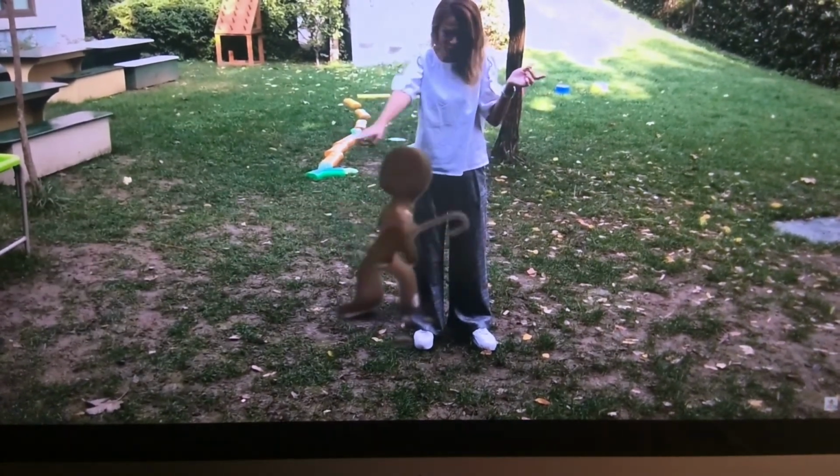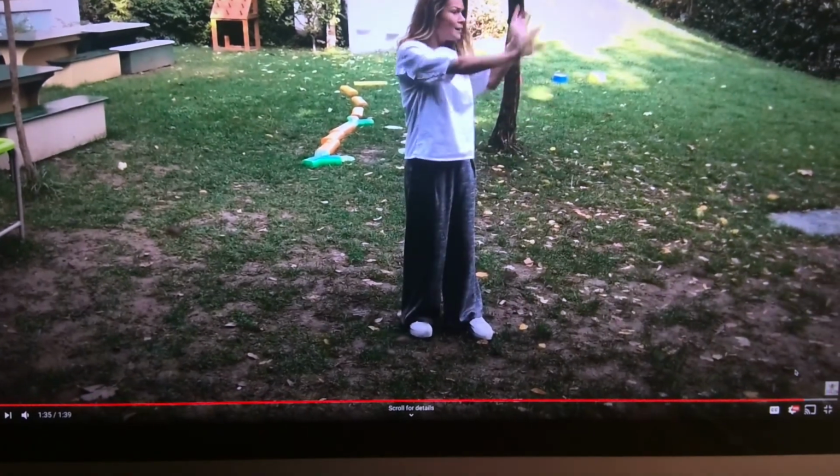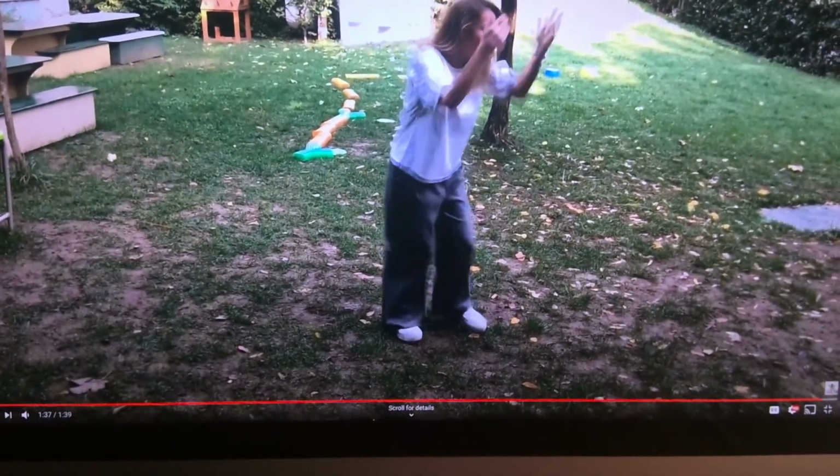Oh, look, gingerbread man. He is running away. Come back here, gingerbread man. Come back here.